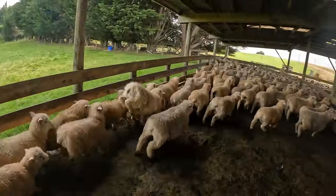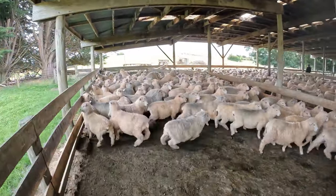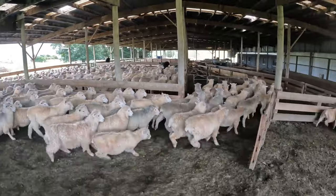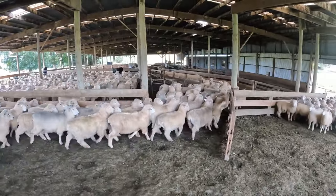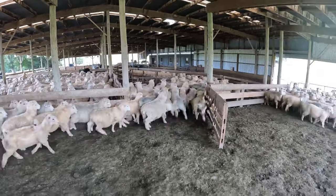High hopes for these lambs. We're hoping to get about 120 to 150 away tomorrow. Not all out of this mob. We've already got 100 out, but they're way lighter. There's a few in there that are ready to go. We've just got to work out what we're going to do.